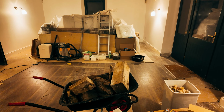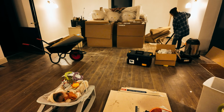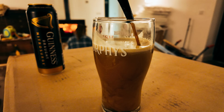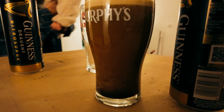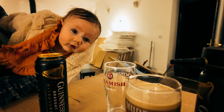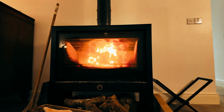So next then it was on to kind of clearing the main room, which had become a bit of a workshop. So one evening me and Leisha just got out there and got stuck in, cleaning the place, hanging out with Danu, drinking a pint of Guinness from a Murphy's glass. Sorry to everyone in Cork, but it's got to be done. Danu looking intrigued. Fire going, keep the place nice and warm.